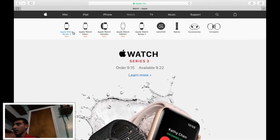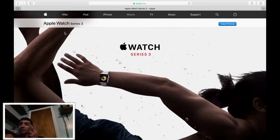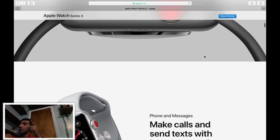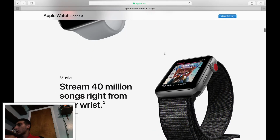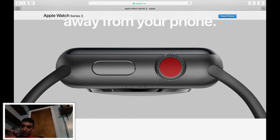Now, the Apple Watch Series 3 got rid of the Series 2, obviously. But this is different. Apple Watch Series 3 has two different kinds. You either get the regular Series 3, or you can get the one with cellular. And you can tell the difference between the cellular and the regular one just by looking at the red inside the digital crown, which is the Apple Watch's home button. And with that, it's connected with your phone.